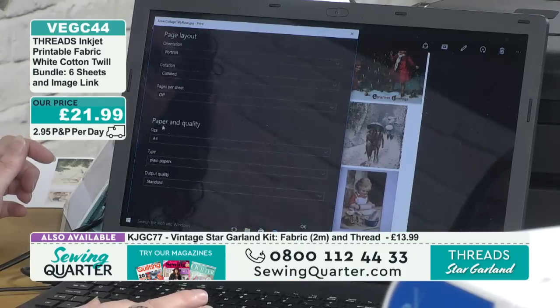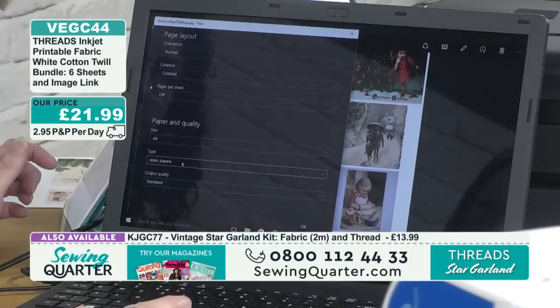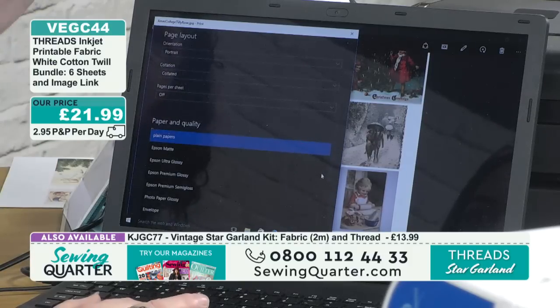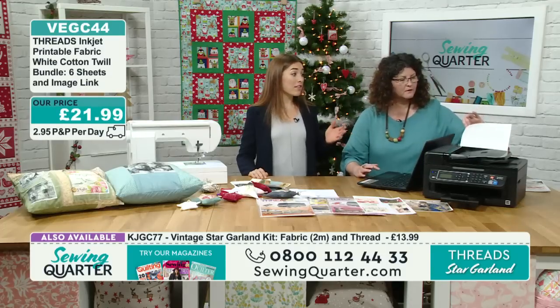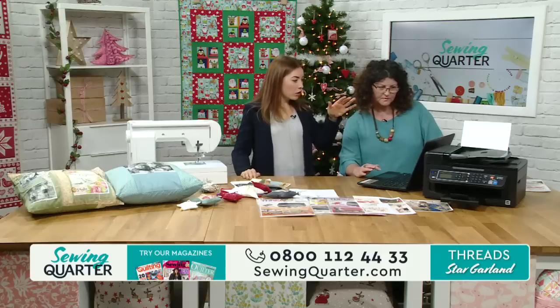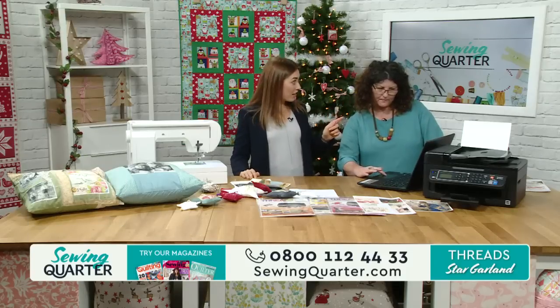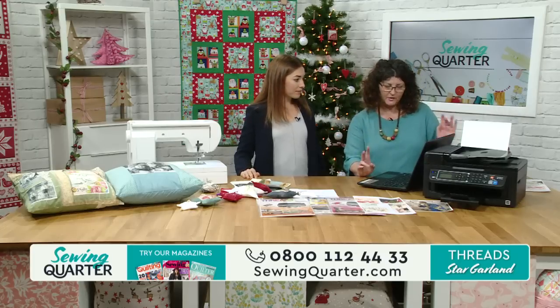What you need to change is we've got our A4, which it's on here. Now, where it says type, we've got plain paper, okay? We're going to print on silk, aren't we? Yes. Which you might think, that's a silk one, isn't it? You can see that glossy sort of shine to it. But you would think then that you might want to use a gloss setting, but that's not the case.